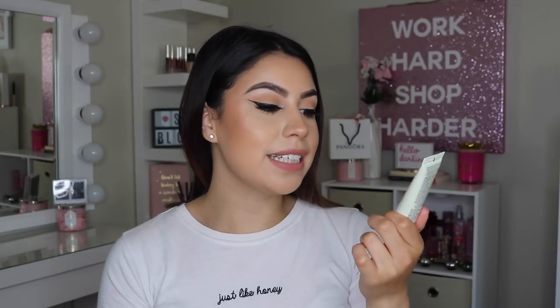So yes. This next one that I got by Ahava, I think that's how you say it. And this is a Time to Clear Purifying Mud Mask. Again, your girl is set on the mask, so I'm so excited to try them all out. Next, I have this Lauritzy Cosmetics lip liner, and this is just a typical red lip liner.